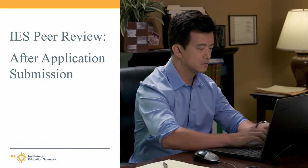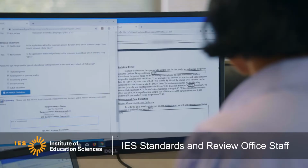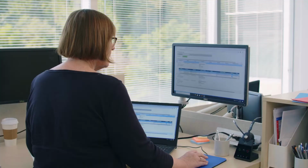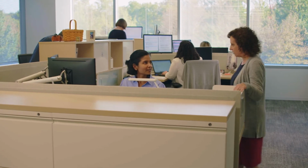Specifically, we'll be describing the general processes related to two of IES's centers, the National Center for Education Research, or NCER, and the National Center for Special Education Research, or NCSER. These centers are responsible for writing and releasing the Requests for Applications, or RFAs. IES's Standards and Review Office handles the peer review process. To ensure that the process is as objective as possible, peer review activities and the standards and review staff are purposefully situated outside of the previously mentioned IES centers that actually fund the research.